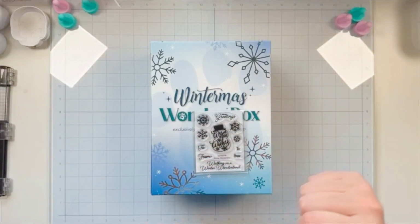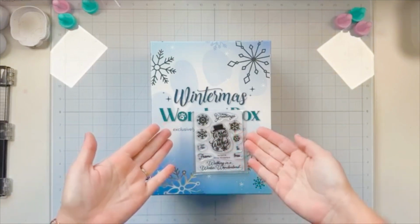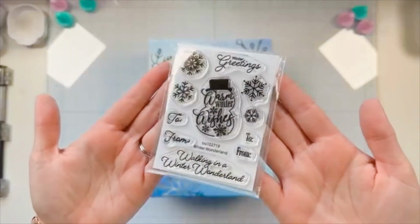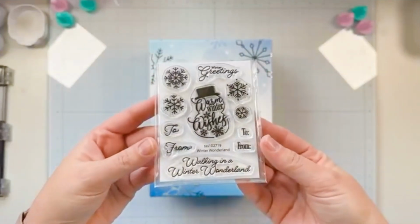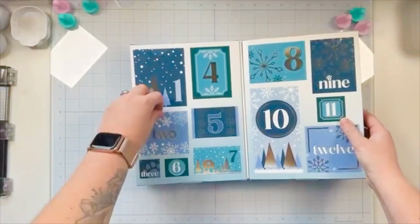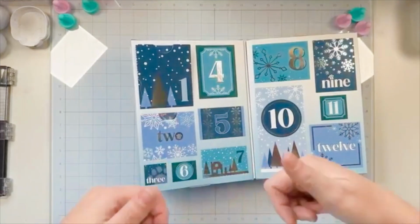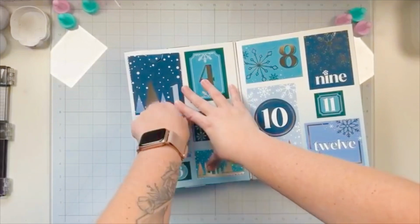Shout out to Kristen yesterday for making a card with a similar look as our day 1 unboxing, which was this Winter Wonderland stamp set. Very cute. So let's see what is in day number 2. Again, I have no expectations, so I don't know what's in any of these boxes. I've tried not to look or watch any videos.